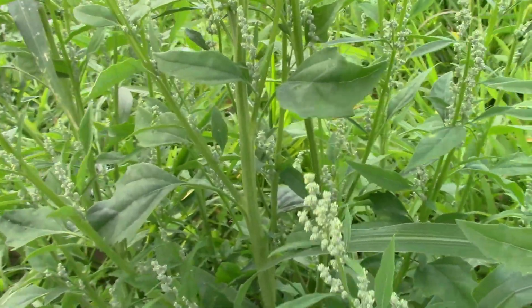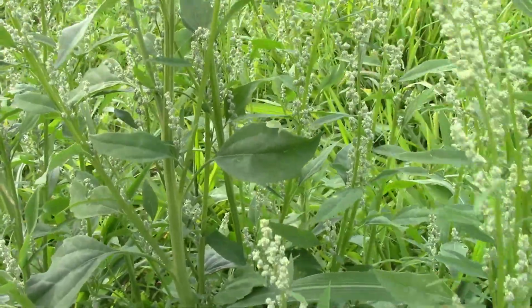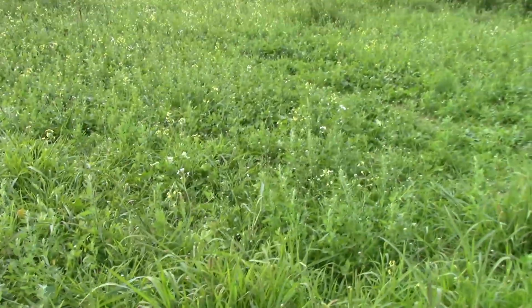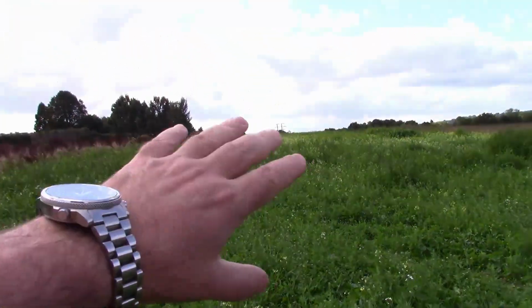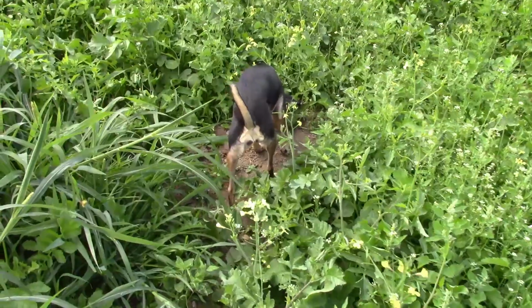So we're going to pick some of that today, because I'm going to make myself a spinach style goosefoot omelette. But I think we'll have a look at one or two of the other plants here, because I can see a mass of white and yellow flowers here. And let's go and have a closer look at those.